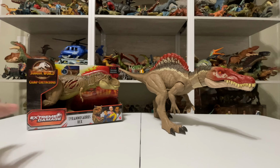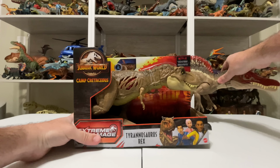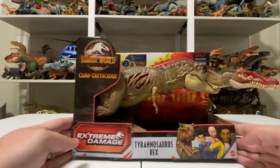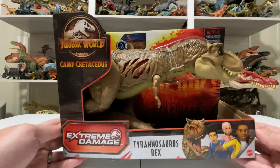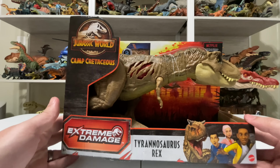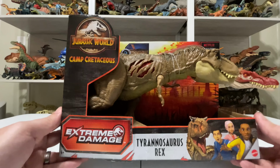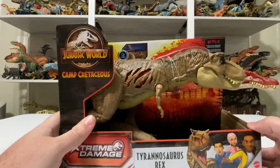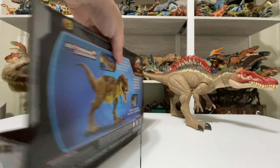I can't lie. This is the Extreme Damage T-Rex, which if you're thinking Extreme Damage, I've never heard of that. Well, up until a few months, neither had we. Battle Damage has sort of been slowly dying here in the States. I know there was other Battle Damage figures that came out in other countries, but we haven't been getting Battle Damage for a while. And this Extreme Damage is kind of all new. And this T-Rex that came out for it looks like a ton of fun. So I already went over the Camp Cretaceous branding on the package.